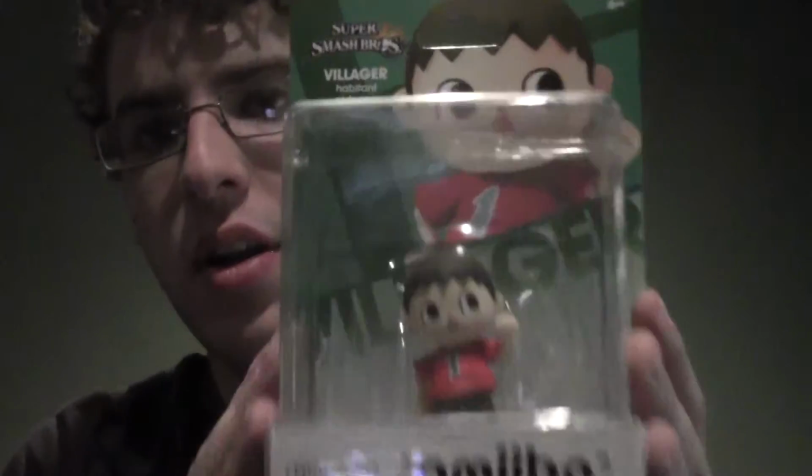If you haven't seen him already, he's that amiibo that everyone wants, other than Wii Fit Trainer now, as well as Marth. Marth I have. Marth was probably my first amiibo that I got, oddly enough. But Villager, I'm very happy to get.